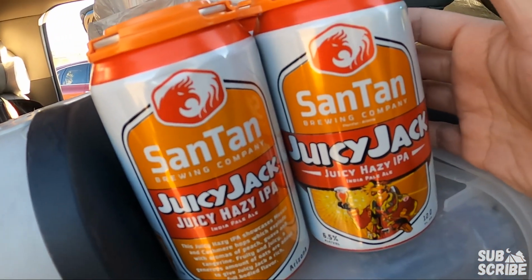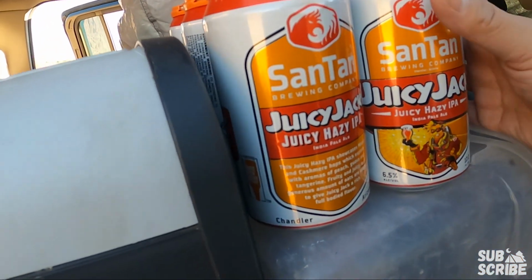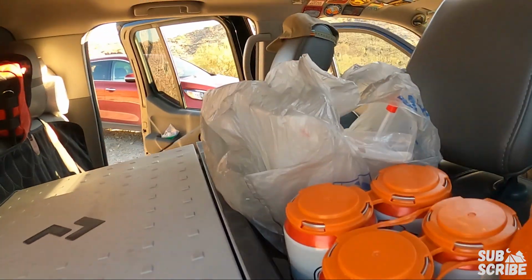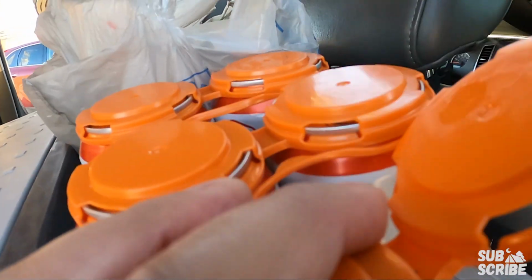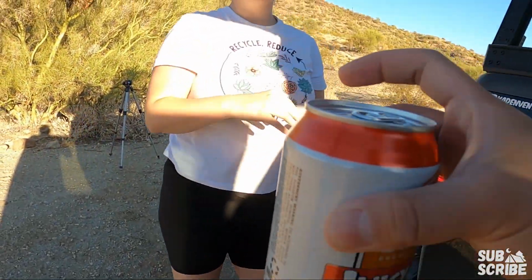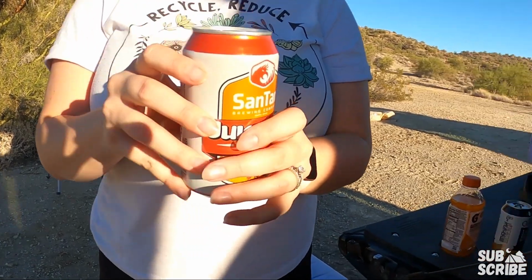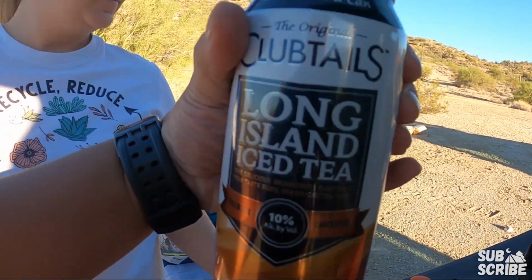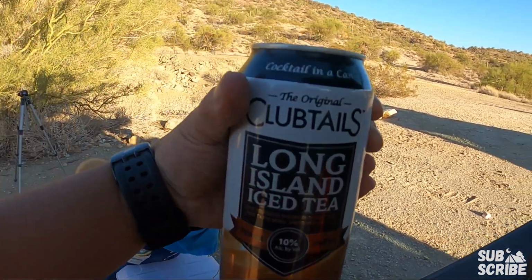We picked up this juicy, hazy IPA. This is from Chandler, Arizona. So, let's see what this guy tastes like. This is for you. I'm drinking a Long Island iced tea to get the party going. 10%, but honestly, it's really not too bad.